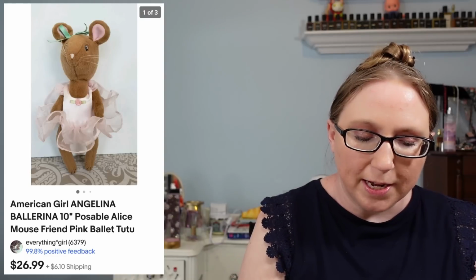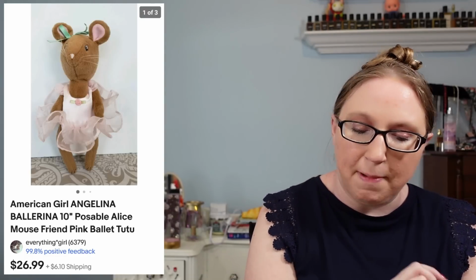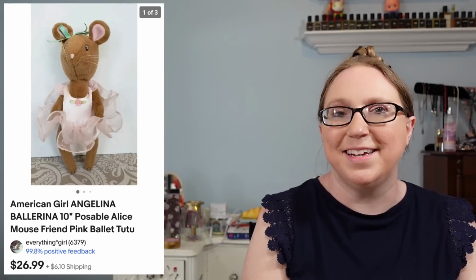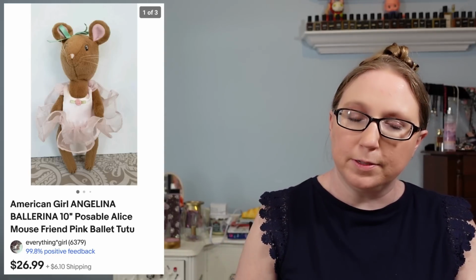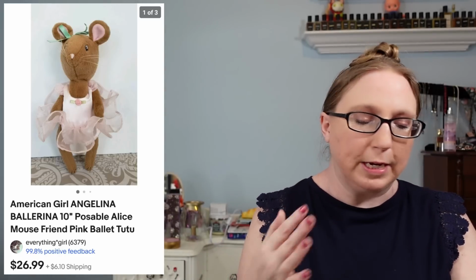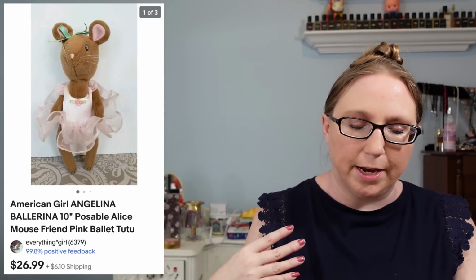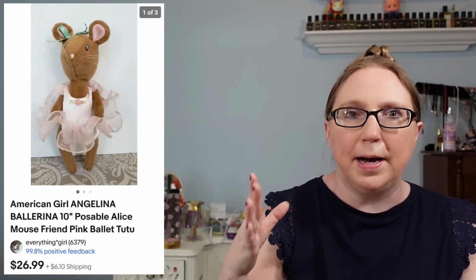I also sold an American Girl. This was an Angelina Ballerina Alice Mouse plushie that sold for $26.99. That came from a yard sale. I had purchased a couple different pieces of these American Girl Angelina Ballerina pieces at a yard sale, and I think I paid $10 for all of the pieces, but I lotted them out.